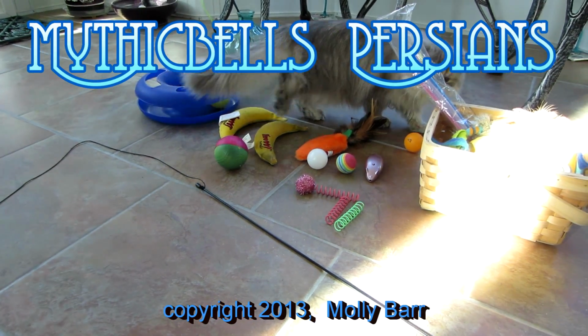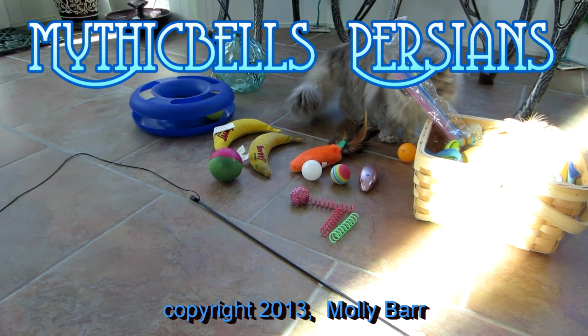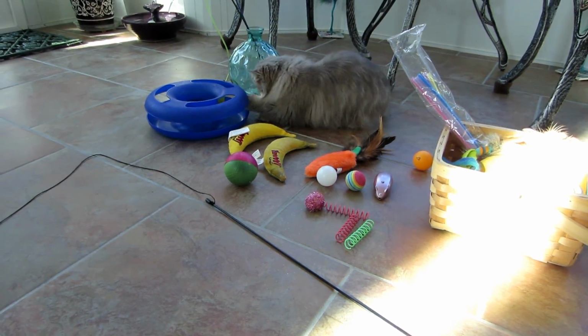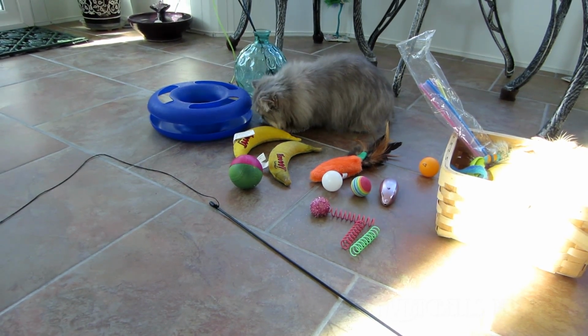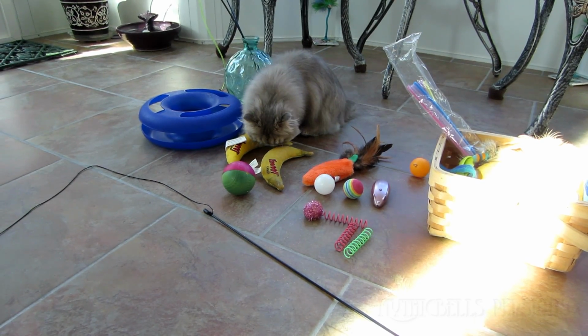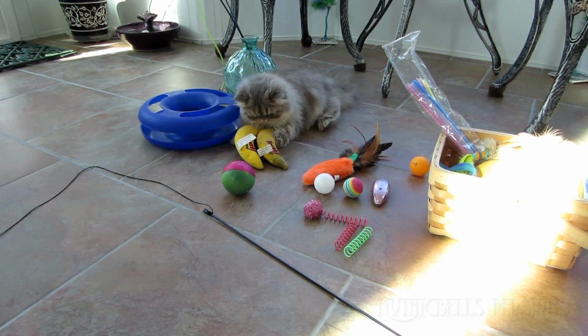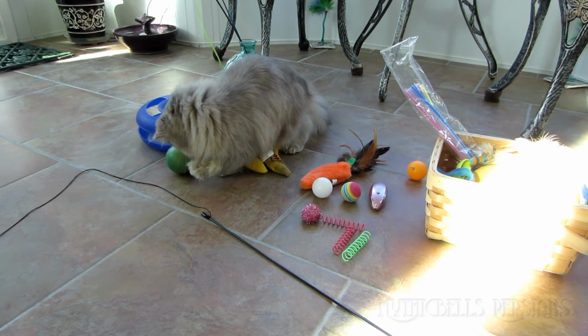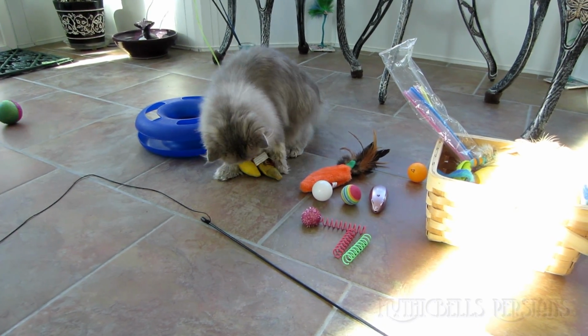I've been asked to do a video on cat toys. Not that I'm much of an expert on cat toys, but we've brought in a little expert here to help me demonstrate. She's now demonstrating the little trackball toy and the catnip bananas. Oh, and the big ball, as you can see.